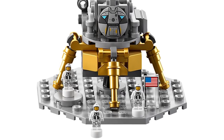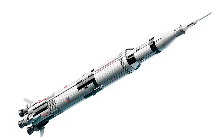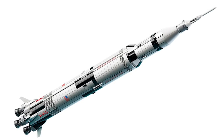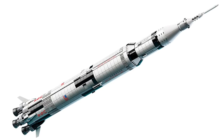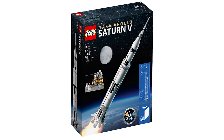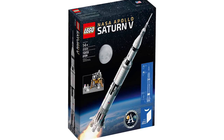And when we get into some of the more logistical aspects of the set, it is about a meter high, which makes it, I think, one of the tallest LEGO sets ever. It's going to be just shy of 2,000 pieces, coming in at 1,969 pieces, and will sell for $120 in the States. That is pretty darn good for the part-to-price ratio. And I'd say, all in all, LEGO has knocked this set out of the park.